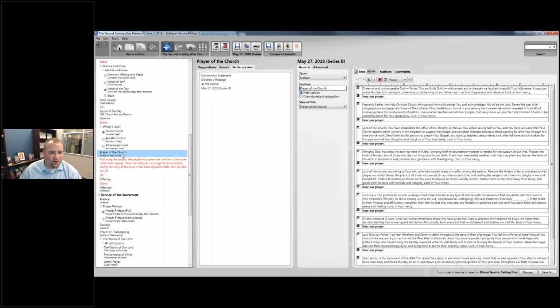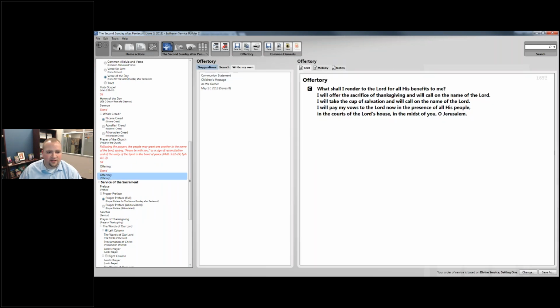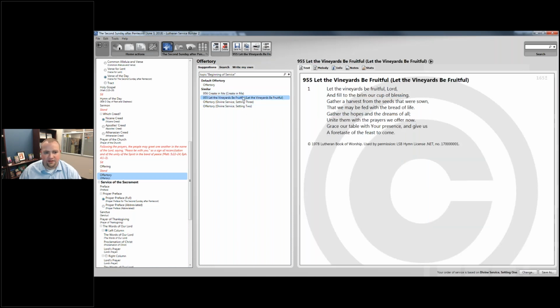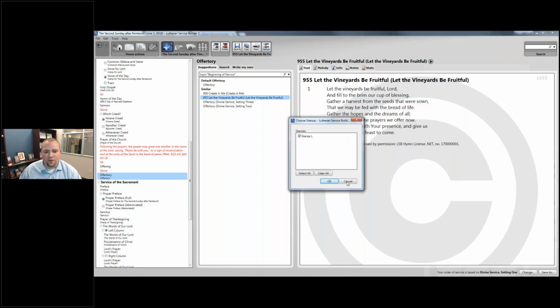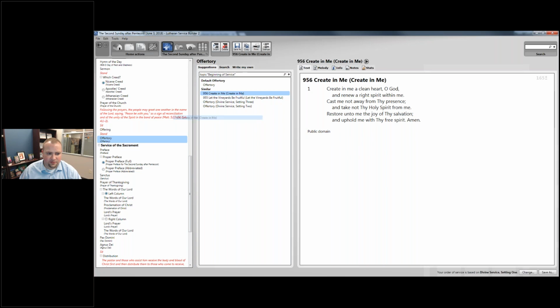All right, we'll continue down. You have the offering and the offertory. The suggestions for the offertory are a default, or you could do something similar, as there are some hymns that could be used as the offertory. You can see that there. One thing I didn't show before: these are just one stanza in here for the offertory, but you can choose how many stanzas you have. We'll look at that as we get into the bulletin, but let's go with Create in Me.